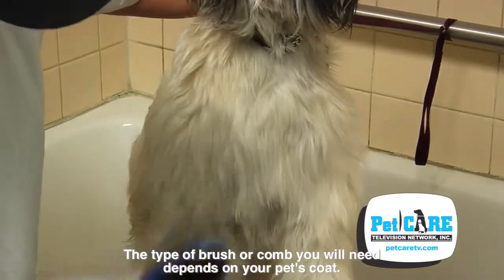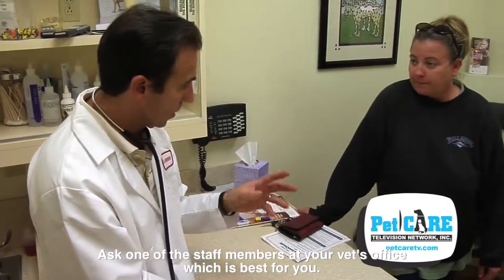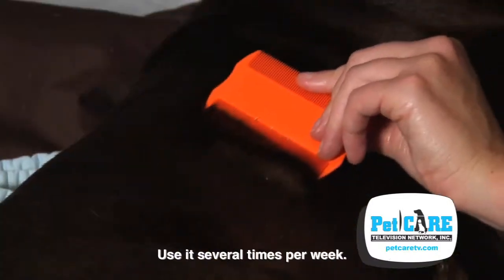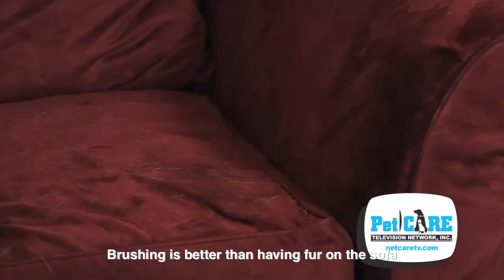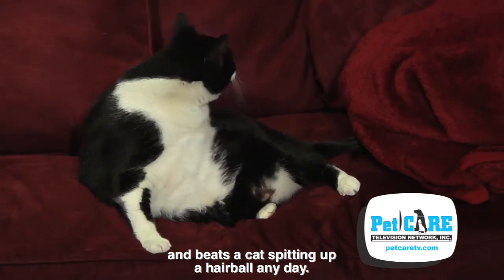The type of brush or comb you will need depends on your pet's coat. Ask one of the staff members at your veterinarian's office which is best for you. Use it several times per week. Brushing is better than having fur on the sofa and beats a cat spitting up a hairball any day.